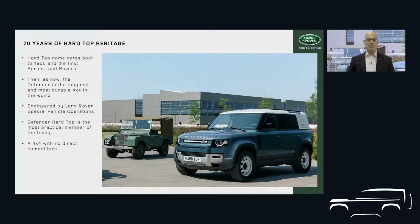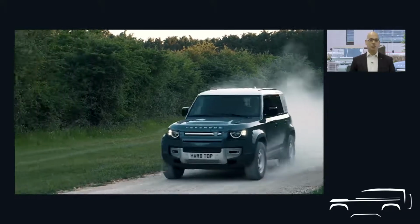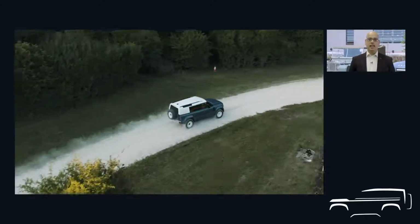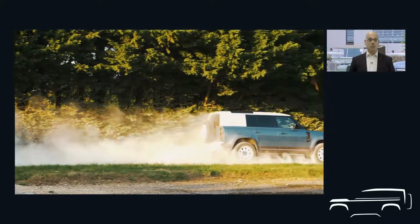For more than 70 years, the Defender has been known as the world's toughest and most capable off-road vehicle, and the Hardtop represents everything a Defender should be: tough, fit for purpose, and utterly unstoppable off-road. It has been engineered by our experts at Special Vehicle Operations to optimise its load space. As a result, the Hardtop is the most practical member of the Defender family, with a durable load area and the same unrivalled off-road capability and the long-haul comfort of the passenger model. In short, it's everything a commercial 4x4 buyer could possibly want.